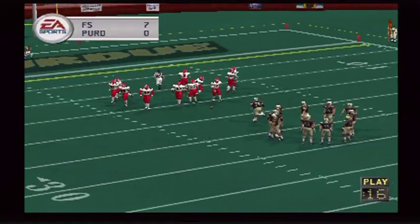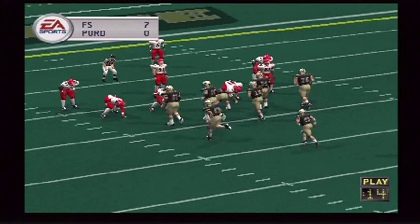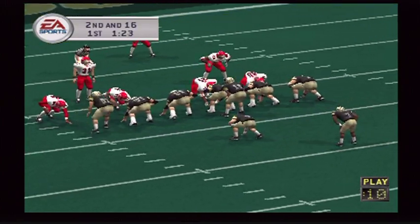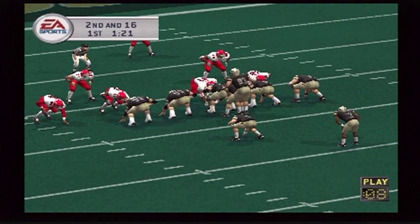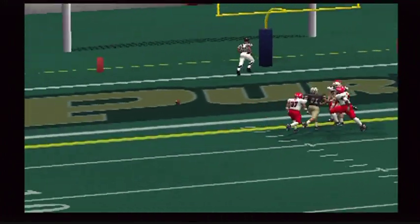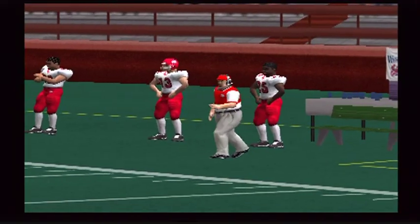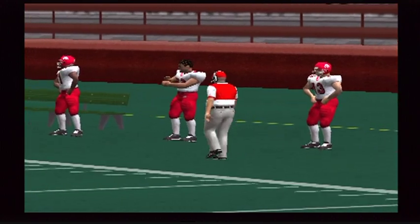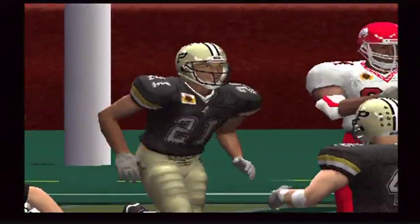Second and long, 10th play of this drive coming up. Fresno State comes out in a 4-3. Number 18 drops to throw, fires a bullet over the middle, incomplete. He's short that time. No question. He had him open, but just couldn't manage to get the ball up enough to allow his wide receiver to get his hands on it.